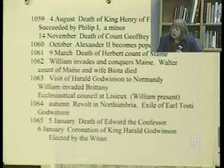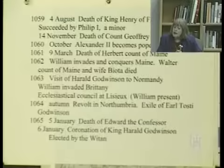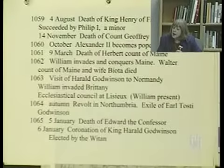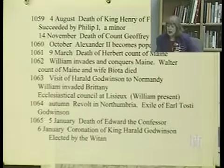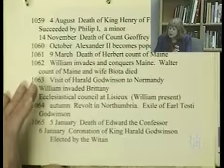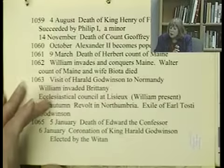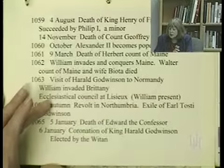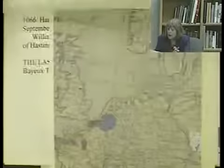Another ecclesiastical council was held at Lisieux. And meanwhile, in England, there was a revolt in Northumbria, and Earl Tosti Godwinson was sent into exile. But in 1065, Edward the Confessor died, and the oldest son of Earl Godwin, who had inherited everything, was Harold Godwinson. He was elected King of England by the Witan.